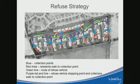Turning now to refuse. Refuse vehicles would drive along the main central spine road. Collectors would walk to the bin collection points, which are shown in blue. Residents would walk up to the collection points and then the refuse collectors would walk down to meet at the collection points. The council's refuse and recycling coordinator has confirmed that the distances that both residents and the refuse collectors would have to walk would accord with our guidance. There would be storage provided within private amenity spaces for refuse and recycling. And then there would be some communal stores as well for the flatted units to the west of the site.